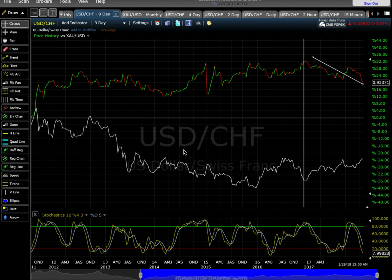So now we're looking at a 9-day view of gold versus the dollar. Looks kind of like a mirror. That's really the point of this part, just to show you how they look almost a mirror image of one another.